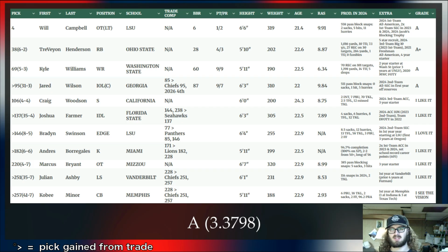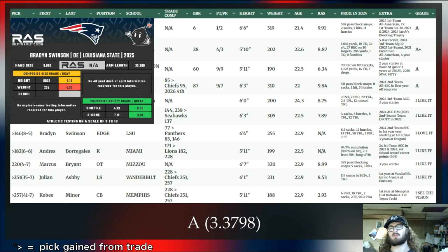They get Braden Swinson at this point because he falls due to character concerns, not off-the-field issues, but mental makeup concerns that came out during the draft. This is a guy who should have gone in the second round to me, someone who made my top 10 edge rushers, a very, very fun player with a lot of athleticism, a ton of get off, and a ton of power rushing off the wide 9. Also more of a full-sized edge rusher at 6'4", 255.